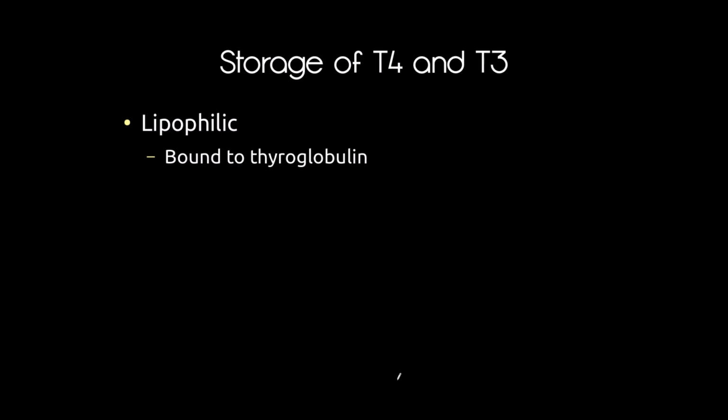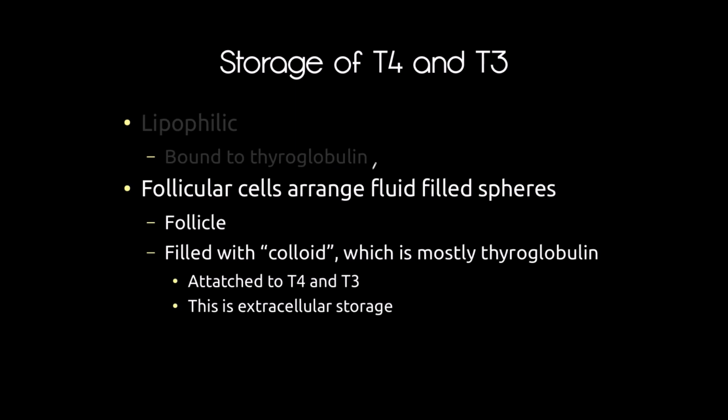in the cell. So the first thing that you need to think about is that both T3 and T4 are lipophilic, which means they're going to very easily diffuse out through cell membranes. They're going to be kind of hard to store. And for that reason, these molecules are going to be bound to a protein called thyroglobulin that will hold it in place and sequester it inside the storage units of the thyroid gland so that it won't escape. And those storage units are these particular things called follicles. So a follicle is made up of these follicular cells arranged around fluid-filled spheres.